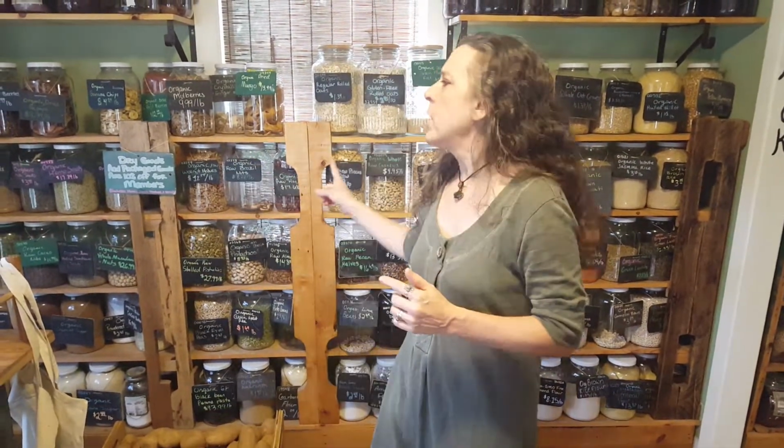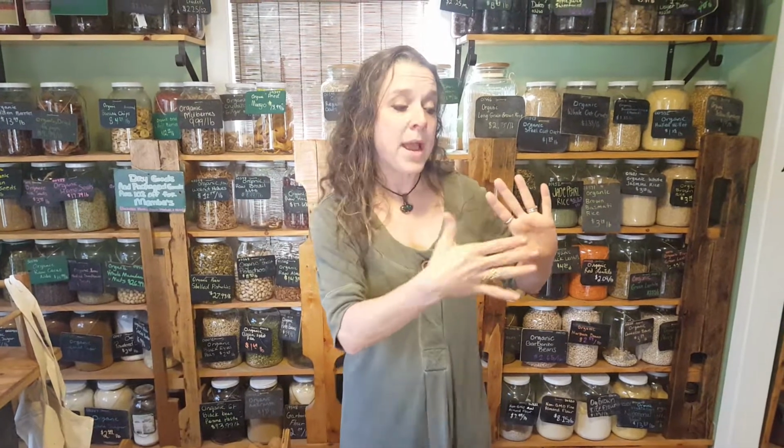So buying in bulk really requires a little shift in purchasing. If you buy something in a full case or something in a large amount, we're reducing the plastic greatly. You're gonna want smaller containers to house it in when you get home. And if you're buying a full case of something, you're shifting your budget a little bit. Maybe this week you're buying nuts and seeds, and the next week you're buying your rice and grains, and the next week it may be your flours.